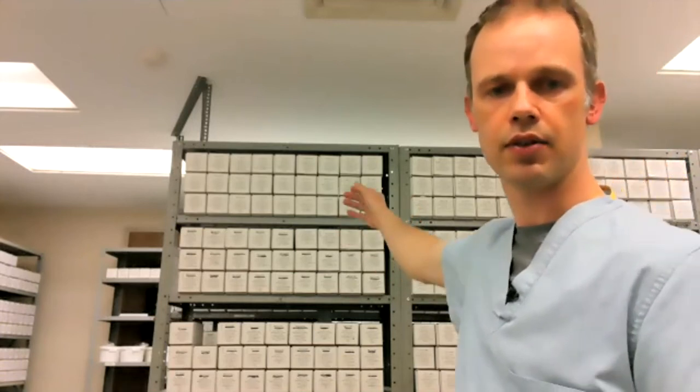I'm not seeing anybody else come up, but just to highlight, here we see all the retrieved implants for knees. On the other side, we have shelf after shelf after shelf of knees and hips, and we do have an accurate assessment of all of these to leverage that knowledge for our current and future patients. Thank you very much, and I look forward to any questions if there are any.